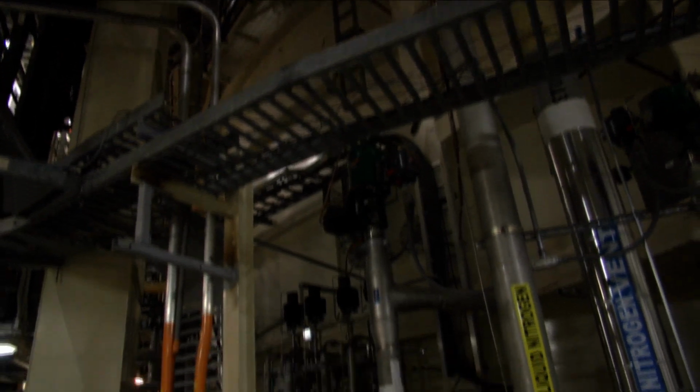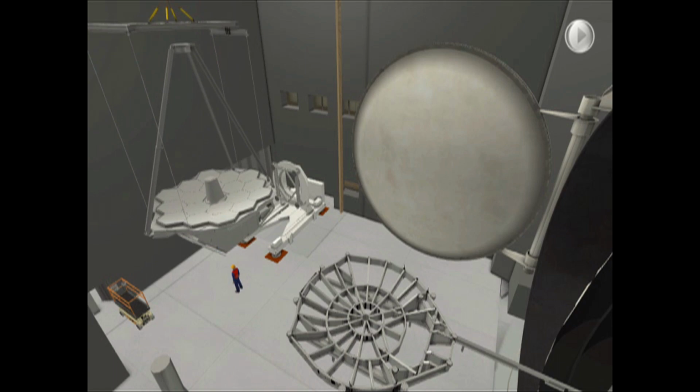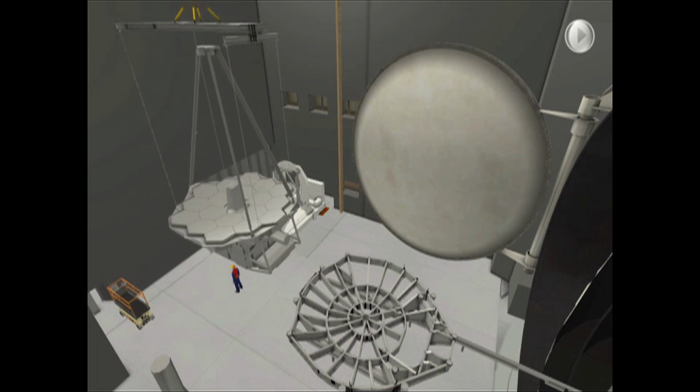Here is the vacuum chamber that was used to test spacecraft during the Apollo era. So Lee, I understand it's being used for the James Webb Space Telescope too. Yes, this is where we're going to be doing a full-scale test of the James Webb Space Telescope, including the telescope and the instruments, and we're going to be doing optical testing and thermal testing of those components.